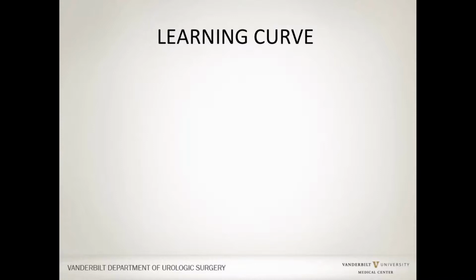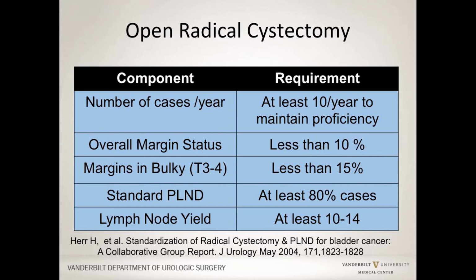What about the learning curve? We talked about the morbidity. Learning curve, I think, is essential. This is actually a group of so-called experts that got together looking at open radical cystectomy and what those individuals thought were actually important in terms of what's the minimum required to do a cystectomy in a way that would be oncologically effective. You'd have to do at least 10 cases per year. The overall positive margin status rate should be less than 10%. Your standard pelvic lymph node dissection should be done at least 80% of cases, and the lymph node yield 10 to 14. This was published more than 10 years ago.